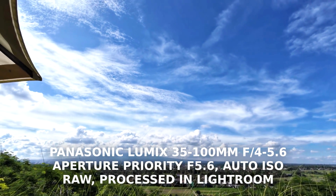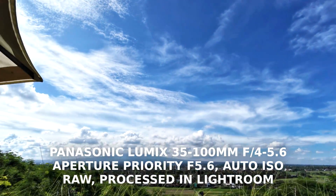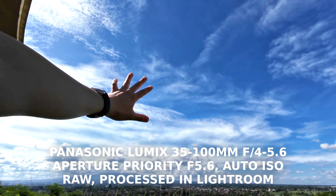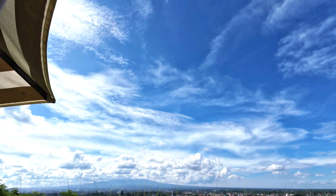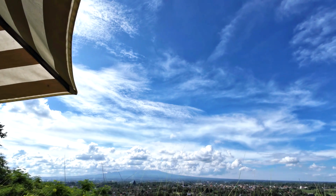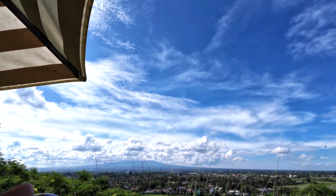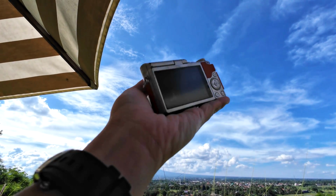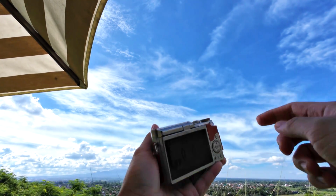Alright, so for our first shot of the day, I hope you can see the scenery. I'm trying to aim the camera as best as I can, but we have Mount Merapi volcano as usual. We're in Yogyakarta, so that's the most prominent landscape here, but it's currently covered with clouds, unfortunately. Yeah, I was hoping for a clear sky, but it's kind of difficult in this time of the year, but I will try my best. So in terms of camera gear, I want to try to use the 35-100mm mini telephoto Lumix lens together with my GX850.